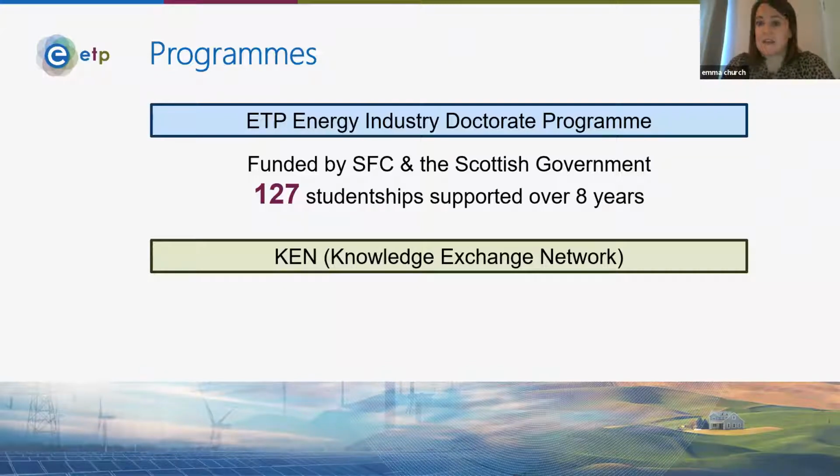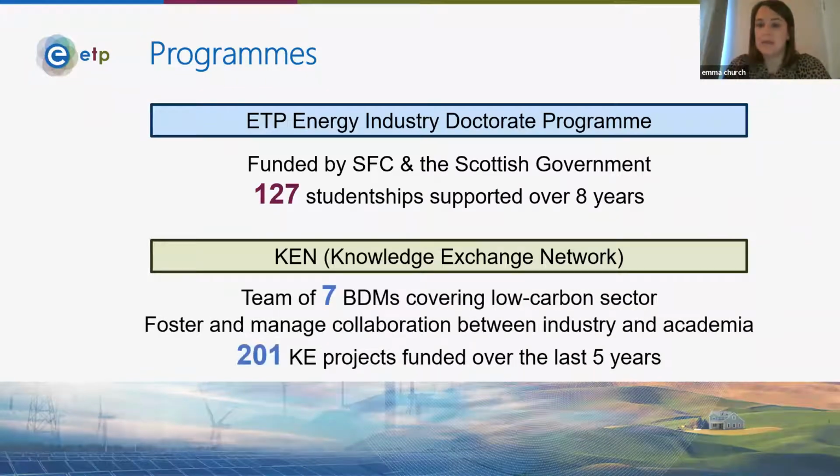Now, specifically today, if you're here from a small business, you will probably be most interested to hear about the KEN programme, or the Knowledge Exchange Network programme. So what that is, is a team of 7 business development managers, including myself. Like I say, I cover heat. Looking at the low carbon sector, we look to take those collaborations that we've talked about and those impacts one step further.